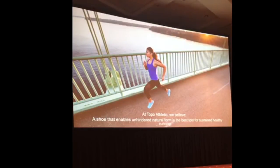So at Topo, we really believe that the best shoe is a shoe that enables unhindered form, allows you to progress as a natural runner, and enjoy a long, healthy running career. I'll be around afterward as well, so happy to talk about this more. Thanks.